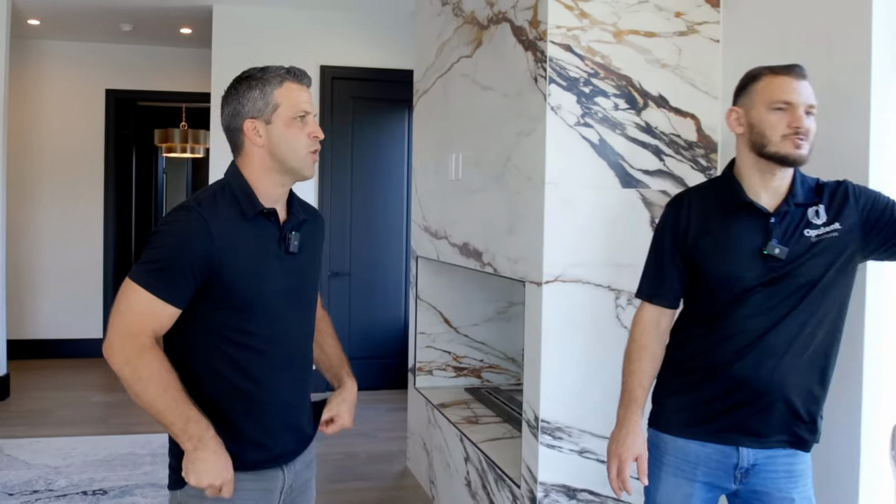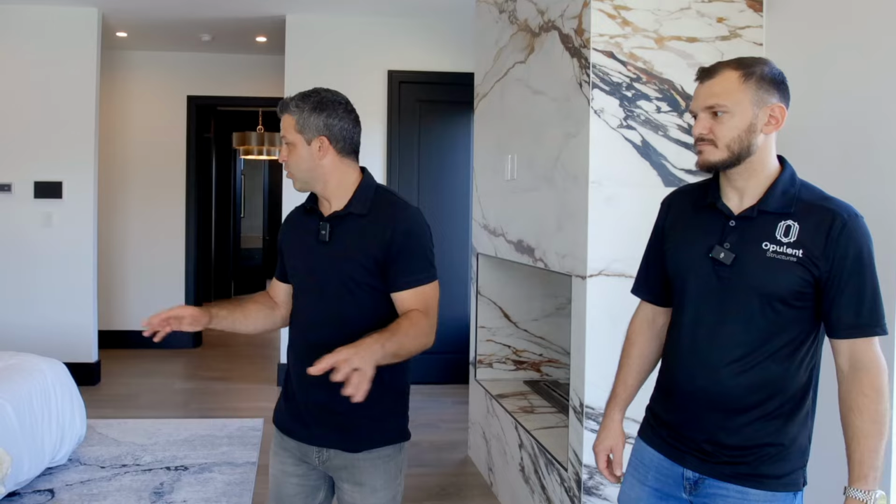They're all impact rated. Usually you get single hung where you have the metal piece in between, and I don't like that. Correct. No, I agree with you. That's a great touch. Yeah, it's not a modern house feel. Yep. And then right over here, again, you said suite. So there's a little sitting area.